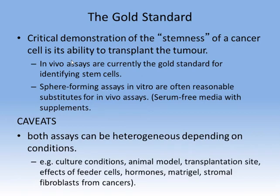There are a number of caveats, though, particularly in relation to various conditions which can impact on the ability of the cells to form tumors. Culture conditions and the animal model can be important, and in some cases people have added various feeder cells. One of the things added very frequently is a gelatinous substance called Matrigel. It's generated from a specific cell type, and it contains various proteins and also growth factors which may impact on the ability of the cells to grow.